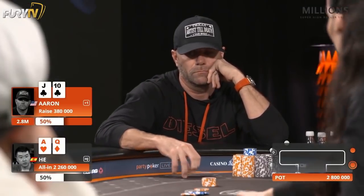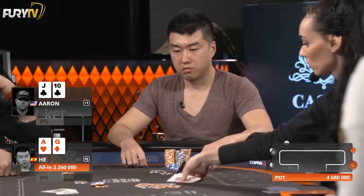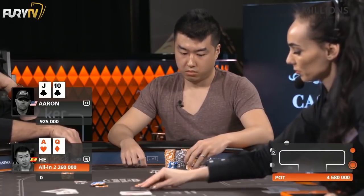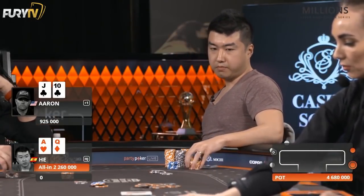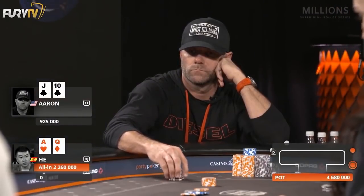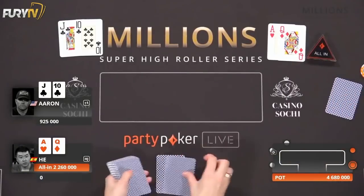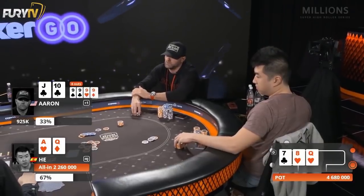Wow, there it is. You just can't fold Jack 10 suited in this game. He's got him covered a bit. Realizes flipping most of the time, and it's just so pretty. Yeah, and this, of course, is great for the other three at the table. Oh, yeah, they like seeing this. Either Aaron wins and you're down to 4, or Aaron loses and he's down to sub $1 million chips. Jack 10 suited, I'll take Jack 10 suited. Ace Queen I've never seen win an important pot. That's a pretty good flop.